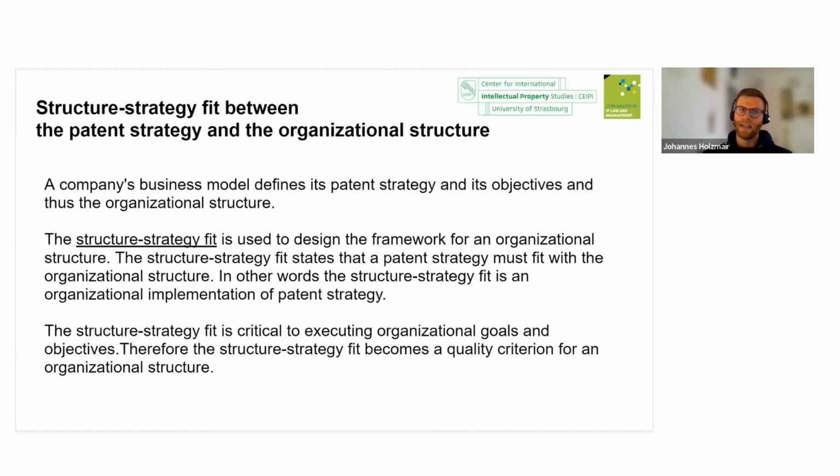Okay. As Janan already explained, regarding the patent strategy and the organizational structure, a company's business model defines its patent strategy and its objectives and thus the organizational structure. The strategy fit is used to design the framework for an organizational structure. The strategy fit in this context states that a patent strategy must fit with the organizational structure, or in other words, the strategy fit is an organizational implementation of patent strategy. In conclusion, one can say the strategy fit is critical to execute organizational goals and objectives, and therefore the strategy fit becomes a quality criterion for organizational structure. Thank you.